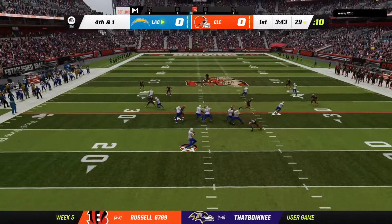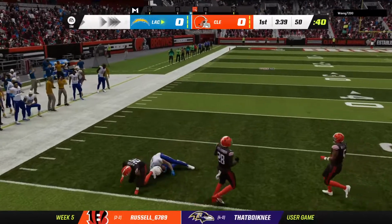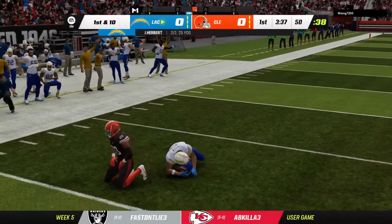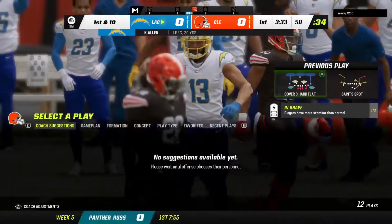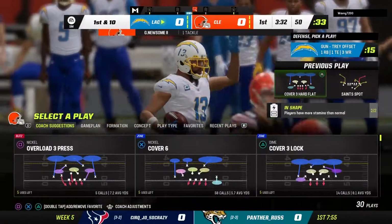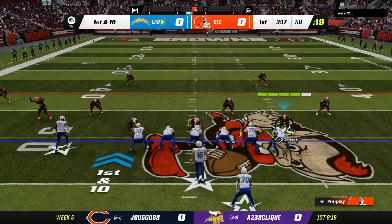Here we go on 4th. Herbert rolling to his left. And Allen's got it. And he is going to have the Chargers 1st down as they manage to convert. And that'll keep the drive alive. A big roll of the dice on 4th and 1, but it pays off. They convert.